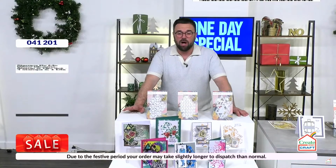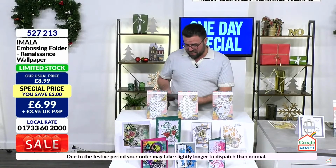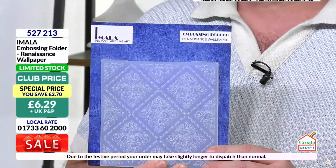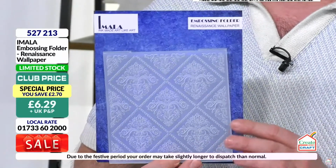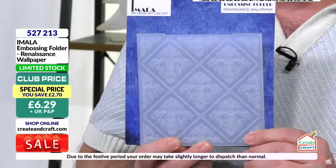The happy hour, I need to let you know there are less than 5 of the happy hour now remaining. Let me just grab that and share that with you again. It is the Amala Renaissance Wallpaper Embossing Folder. It's a really beautiful one, that one just there. Really gorgeous design in there for you. 527213 is your item number if you want to grab a hold of that.